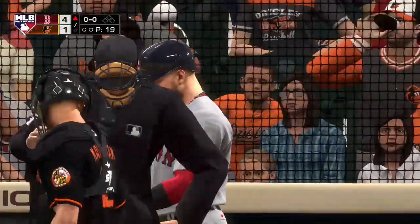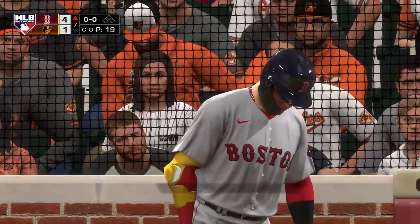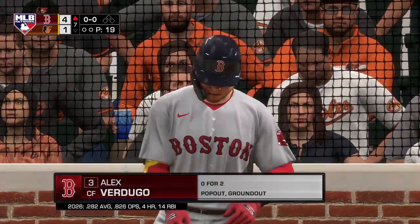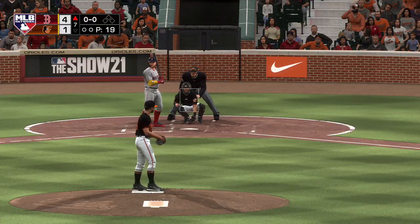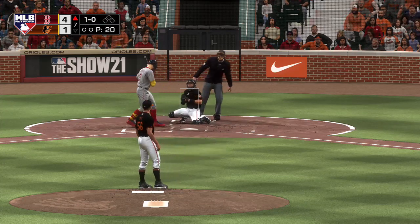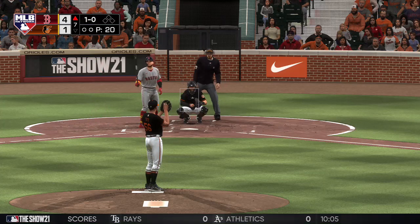Seventh inning ready to roll, and that brings up the outfielder Alex Verdugo. First pitch of the AB now. He'll start him with a sinker here, but that sinks a bit too much that time. It's 1-0.